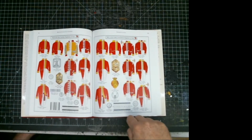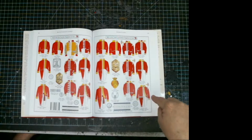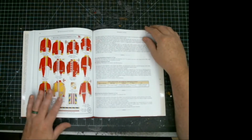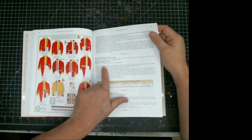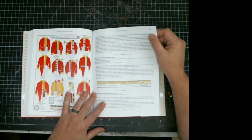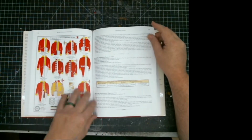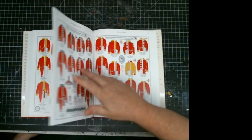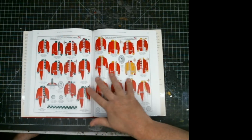Cap badges and stuff, officer shackles, and breastplates for the officers. And on the side, it gives a quick breakdown on their uniforms and how they were buttoned up, or if they were hook and eyes. So it gives a really nice overall.